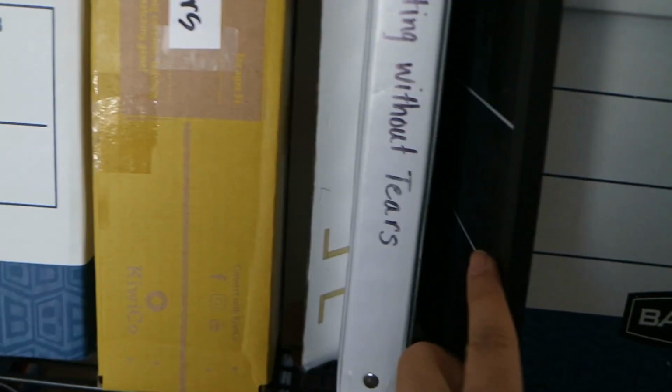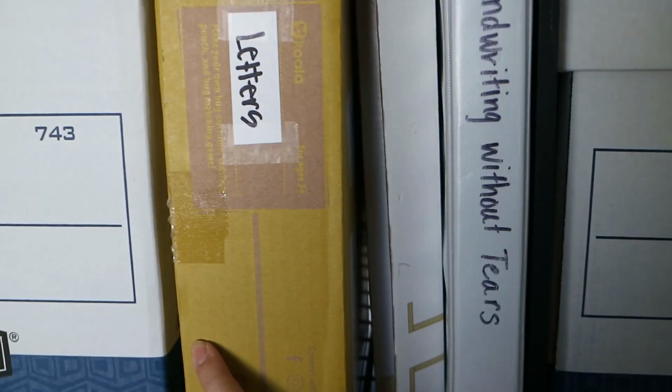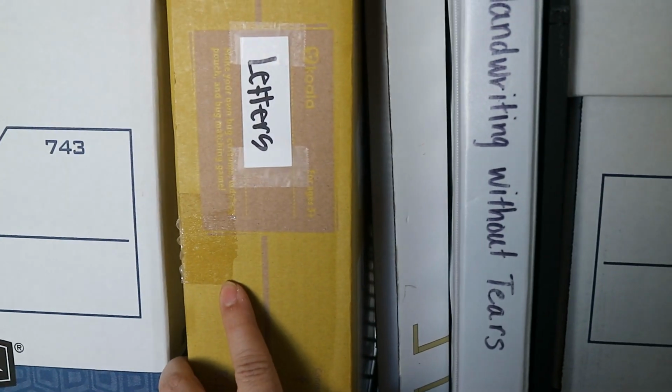And it just kind of lives on the shelf here. Next to it is the big chalkboard that goes with that, and then the letter man things. And then these are more letters, so like wooden letters, foam letters, that kind of thing in there.